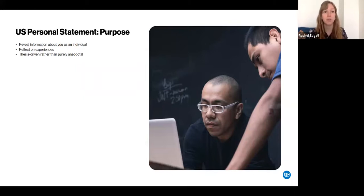But the US personal statement is something that even in American school, I think a lot of students really aren't used to this style of writing, and it can be quite difficult for students to get used to the level of reflection that they're asked to do, especially as teenagers, because I know that even as I have gotten older, I am not entirely sure who I am as a person. And so I think it's really quite difficult to ask a teenager who's still growing in every possible way, who are you as a person? But that's what the US personal statement is looking for.